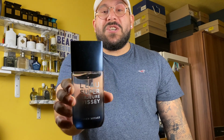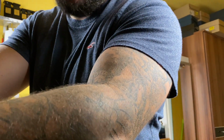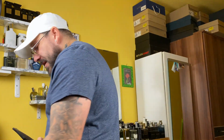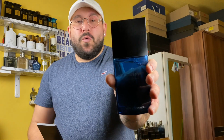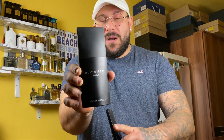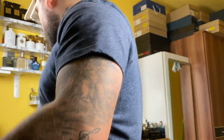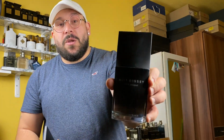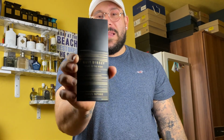L'Eau Super Majeure d'Issey. Again, I'm a fan of Issey Miyake. I can't tell you guys, I'm a fan. Then we have Blue Astral and Nuit d'Issey Parfum. Lovely fragrance, especially for the night time. And then the last two, Nuit d'Issey Noir Argent and Pulse of the Night.